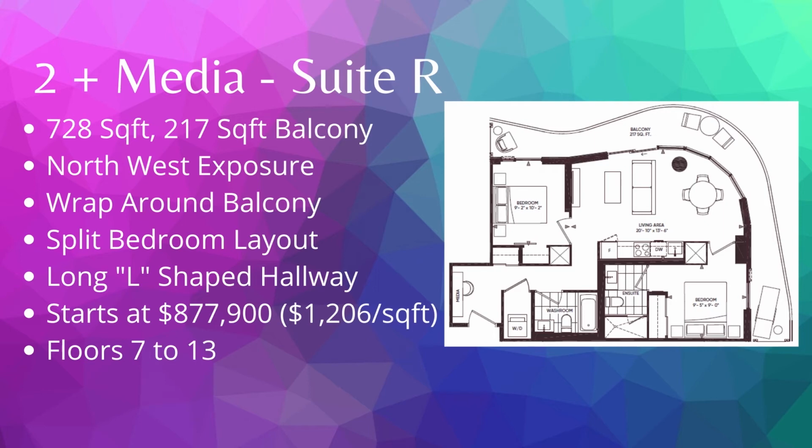This has a split bedroom layout for the 2 bedrooms, which is very great. The second bedroom is very close to the second bathroom. Like I said, I don't like this long L-shaped hallway, but I think that they need it in order to access the unit. At least they put a media in there, but I'd probably put a nice bench there so you can put on your shoes comfortably. I wouldn't make it an office area. This one starts at $877,900 and calculates to $1,206 per square foot.